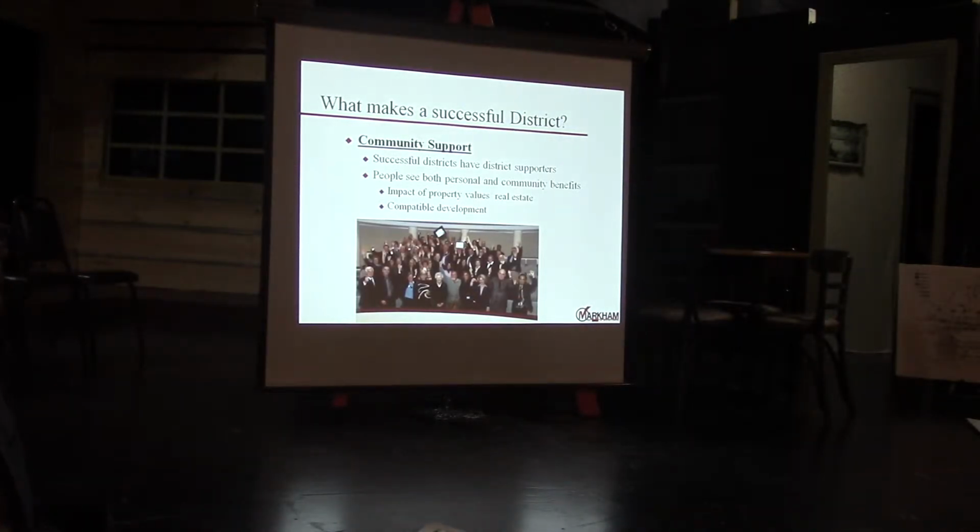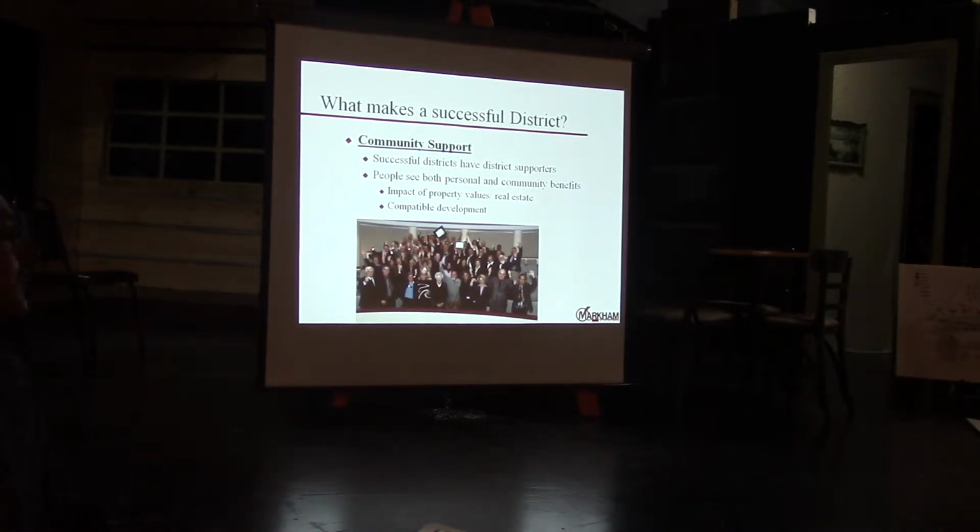The second one is community support. Successful heritage districts have district supporters. People have to see both a personal value and a community value in a heritage district. People from the personal perspective would look at what is the impact perhaps on their property values, on real estate transactions in the future. And then as a community benefit, what is the benefit of compatible development versus incompatible development? So those are some of the things.